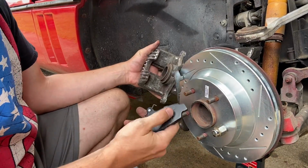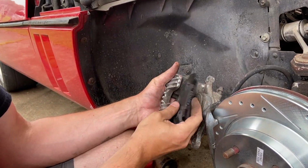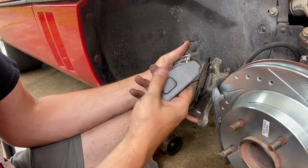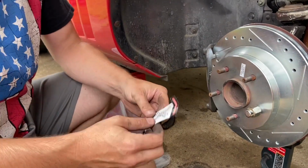Anyway, the one with a little bump on it I have to put on this side, because otherwise it won't sit right over here. So the other brake pads, I had nothing on the backing, nothing at all. So just guessing here.